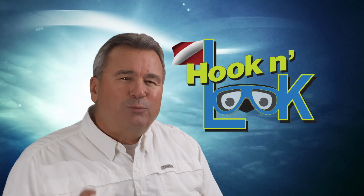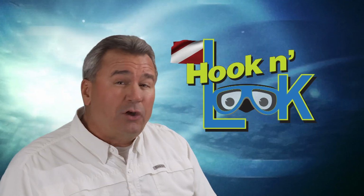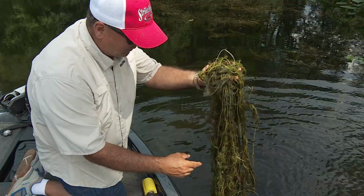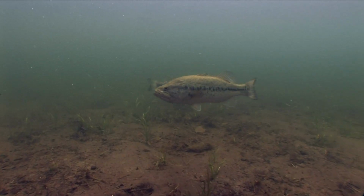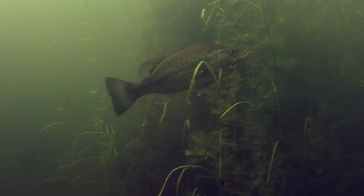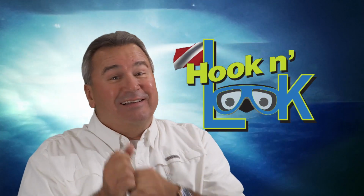It's a great feeling figuring out a pattern on an unfamiliar lake. Next week, we'll be doing the same, except with an added challenge. We do so following an aquatic herbicide treatment. On many inland lakes, weed control management is a necessary action, and we'll look at fish displacement, lure presentation, and discuss the need for aquatic weed balance. That's next week on Hook and Look.